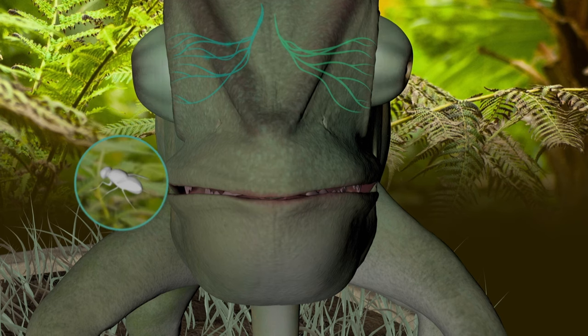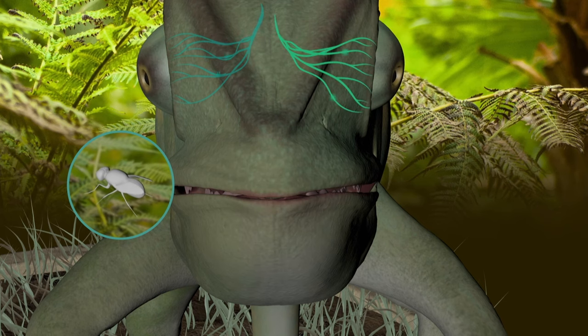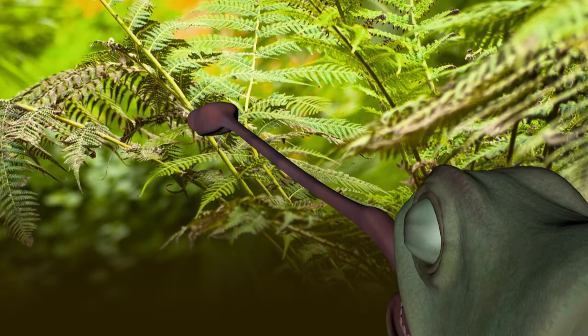Once the surveillance expert spots his prey, the images synchronize or couple. The eye that finds the target sends stronger impulses to the brain than the eye still searching. Then both lock on, creating a stereoscopic image so he can accurately deploy his other special gear, his tongue.